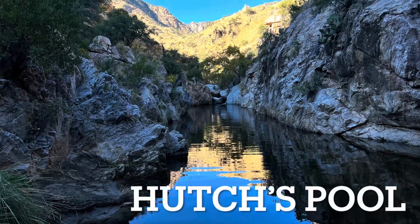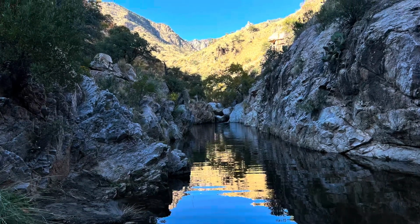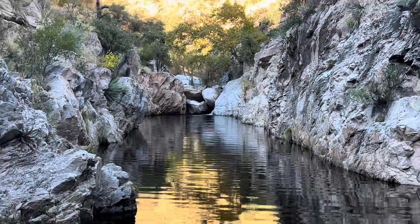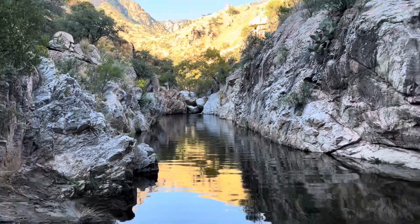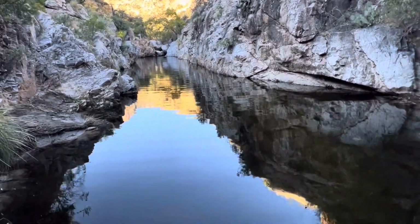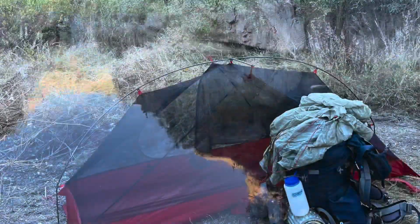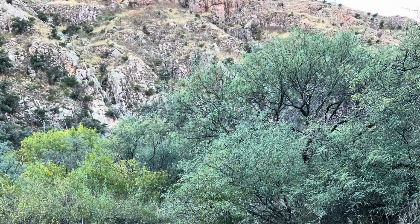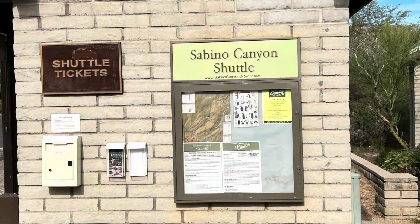In today's video, I'm going to share with you a backpack trip we did in late October 2022 to Hutch's Pool, which is a part of the Sabino Canyon recreation area along the Arizona Trail, AZT. The pool itself is a long rectangular pool, as you can see here, fairly deep water. Lots of great camping in this area, just below the pools.